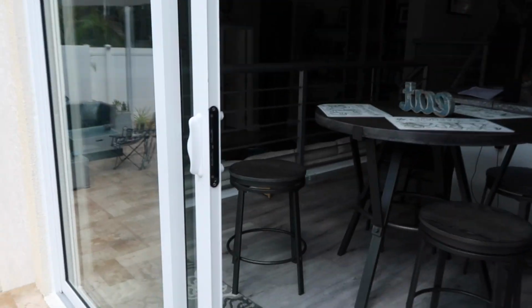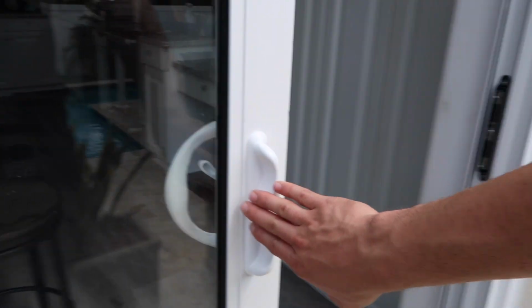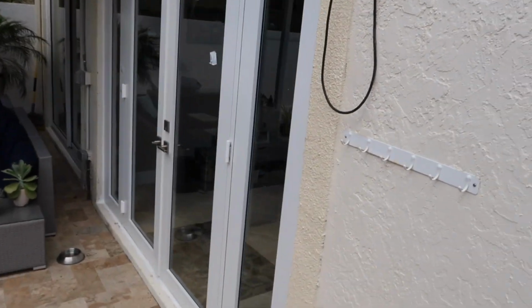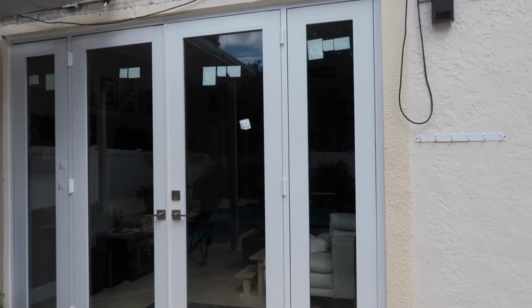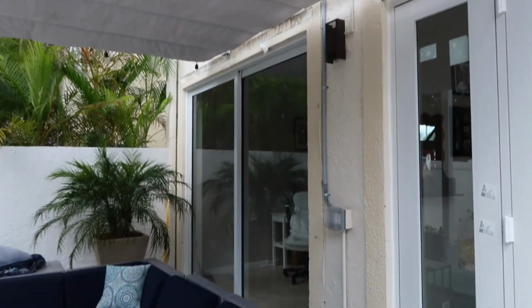Here we'd have it open, and you're going to see me close this with just 2 fingers, just like that. That is closed. And then here we have a double door with 2 side lights. Very, very nice. Love the way that came out. And here we have another sliding glass door.